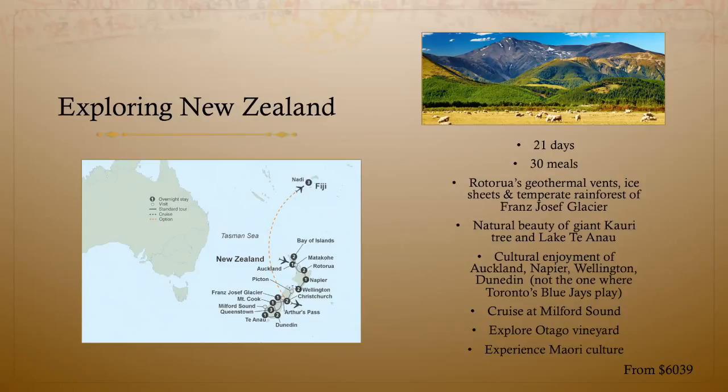You'll have the cultural enjoyment of Auckland, Napier, Wellington, Dunedin, not the one that we're familiar with as Toronto Blue Jays fans, but the so-called original, if you will, in Australia. You'll also have the opportunity to cruise at Milford Sound, explore Otago Vineyard, and experience Maori culture. This jaunt is priced from $6,039.